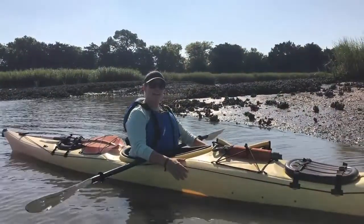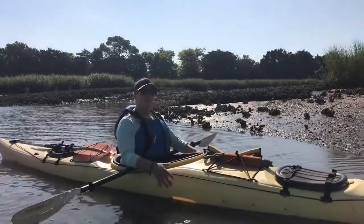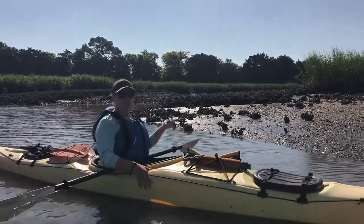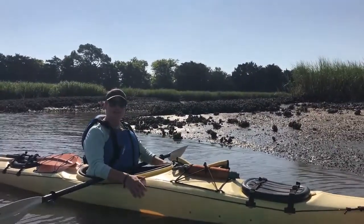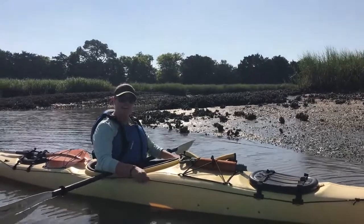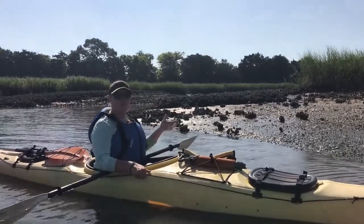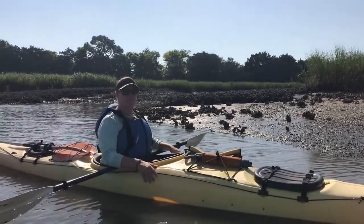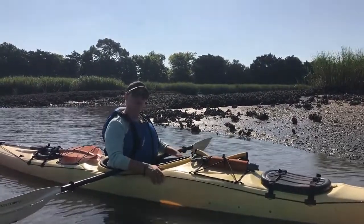Alrighty guys, so we have made it out here into the marsh. We're doing a low tide paddle. You can tell it's low tide because you can see all of the mud and the oyster beds are exposed. Normally a lot of this is underwater at high tide. These oysters are a really, really important part of the ecosystem, but they are pretty sharp and can make it a little difficult to get into some of the creeks. So it kind of controls where we end up going.